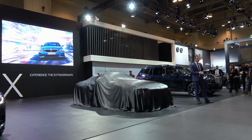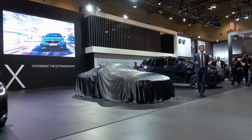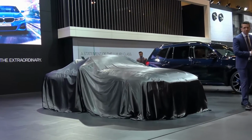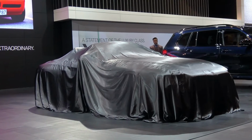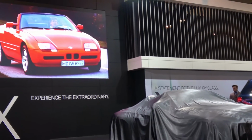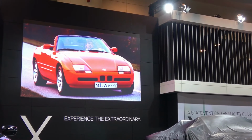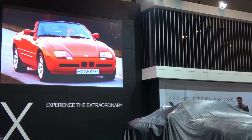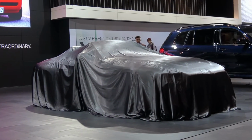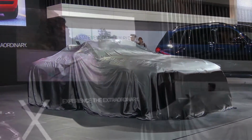Canadian premiere at the Toronto Auto Show is a vehicle with lineage going back almost as far as the 3. The first Zed Roadster appeared more than 30 years ago with the introduction of the Z1. And today, the Zed Roadster lives on. So ladies and gentlemen, without further ado, I'd now like to introduce to you the all-new 2019 BMW Z4.